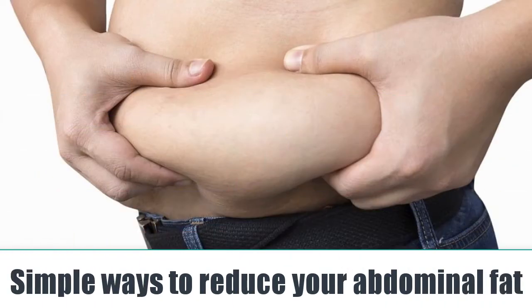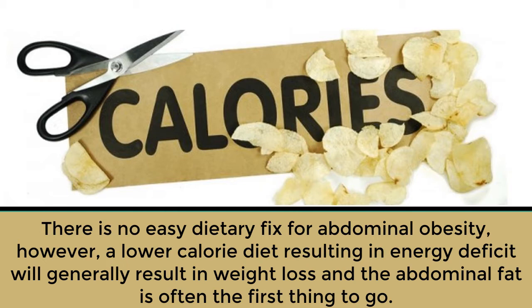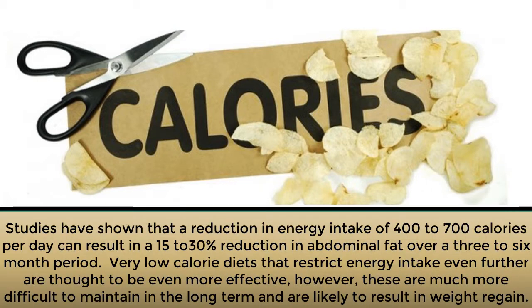Simple ways to reduce your abdominal fat. Reduce your calorie intake. There is no easy dietary fix for abdominal obesity. However, a lower calorie diet resulting in energy deficit will generally result in weight loss, and the abdominal fat is often the first thing to go. Studies have shown that a reduction in energy intake of 400 to 700 calories per day can result in a 15 to 30% reduction in abdominal fat over a 3 to 6 month period. Very low-calorie diets that restrict energy intake even further are thought to be even more effective. However, these are much more difficult to maintain in the long term and are likely to result in weight regain.